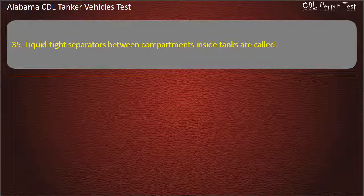Question 35. Liquid-tight separators between compartments inside tanks are called barriers, baffles, bulkheads. Answer. Bulkheads.